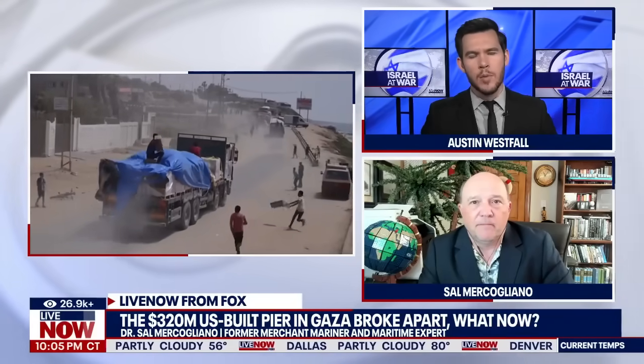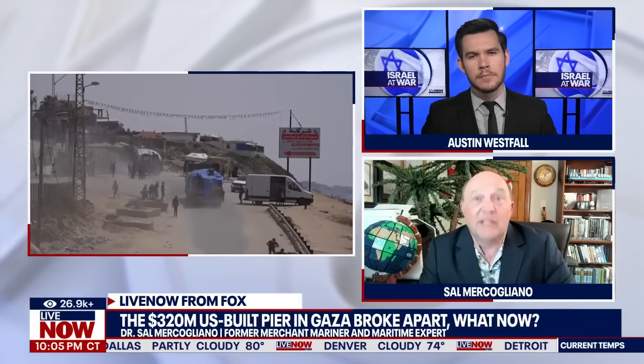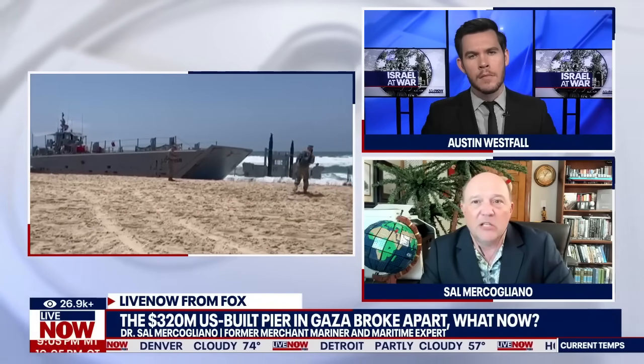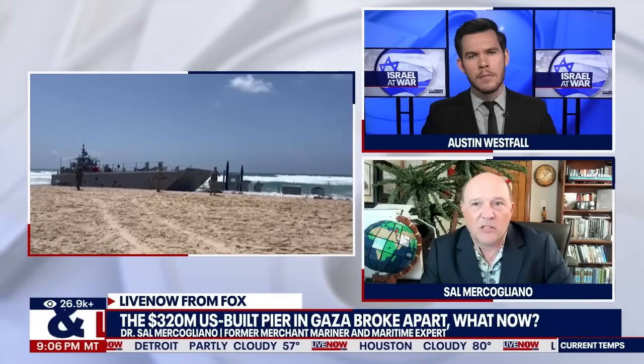Is a seaport the most efficient way to do this? Oh, coming into a seaport is the most efficient way. Using the port of Ashdod, either in Israel or going down to Egypt to do it, would be the most efficient way. But again, you have the issues with getting across the border here.